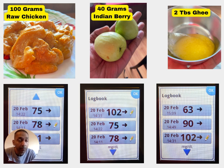And after that, you can see my blood glucose levels steadily rise after eating my second meal post my workout. From 75, it goes up to 102 in about, you could say, half an hour. Half an hour it took to rise up to 102. After 1 hour, you can see the blood glucose levels have now started dropping down. After 1 hour, my blood glucose levels in fact dropped down to 63, which is the lowest in today's entire day. So very interesting reading.